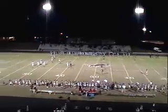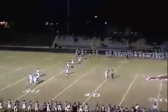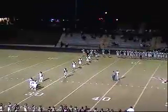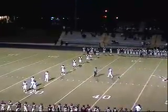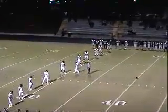So as we get ready to start this second half, what we're looking for is adjustments from both teams, and you should be able to tell early in the second half, first 5 minutes, which team has done the better job of adjusting.